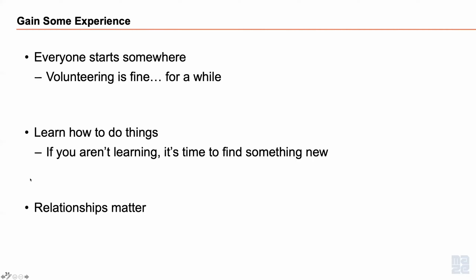At the end of the day, what you're really trying to do is learn how to do things. So it's not just a question of sitting in a chair and making money. It's a question of being able to implement something valuable to someone else. And I think it's a good rule of thumb that if you find that whatever it is you're doing isn't providing you with more information, it's time to find something new. And then the last thing is really just relationships matter quite a bit. Make sure that the people that you work with understand what you're doing, they understand why it's important, but also you should just care about them, care about the things that they want. And that'll really help you as you progress through your career.